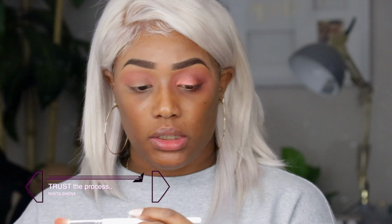So I'm going into the Nude palette, and I'm taking this mauve kind of color right here, and I'm just using this on a JH32. This is a Morphe brush, and I'm just pretty much concentrating this color all in my crease area, like so.